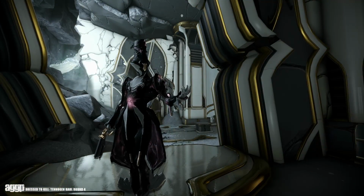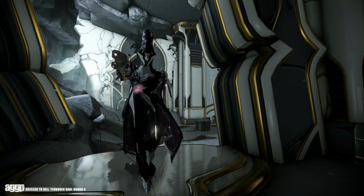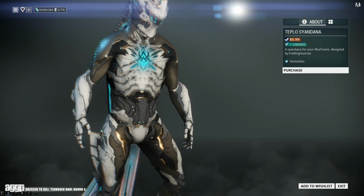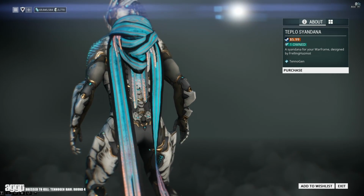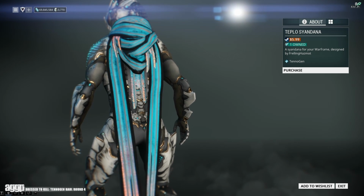Alrighty, let's jump in and start with something easy like syandanas, all of which are $5.99 American buckarooskis. So my favorite of the bunch is also the most temperamental. The Teplo Syandana by Chevron Helmet is this heavily layered distressed scarf that is accented with the most ingenious integration of energy that I've seen thus far.